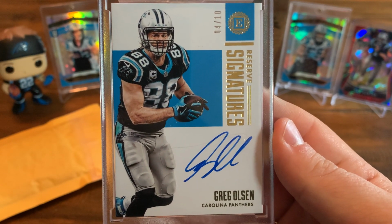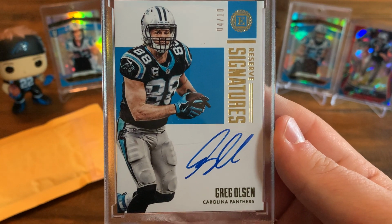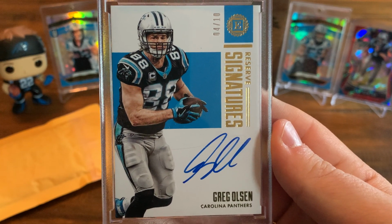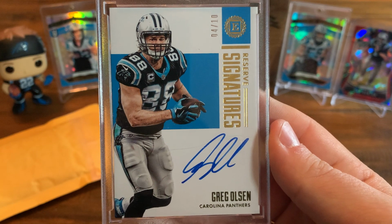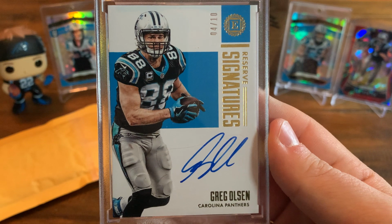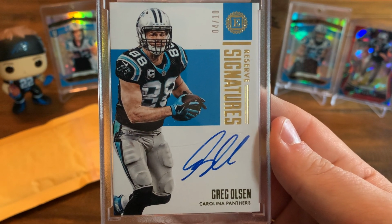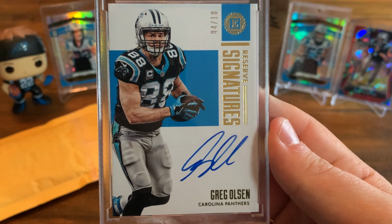Just always there as a target, one of Cam's favorite targets, even before McCaffrey got there. Just a great pro. Pro Bowl player, one of the great tight ends to ever play the game. Really liked him, great in the community. Always enjoyed rooting for him. He made it really easy. So really glad to have this card in my collection.